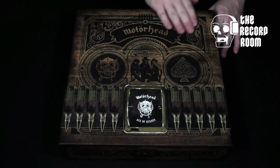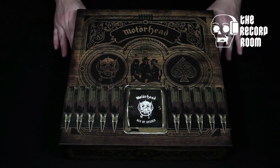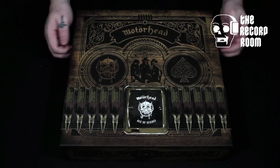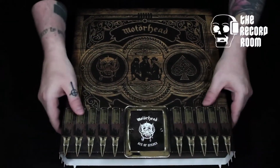Really, really nice. It's got like a patina to it. It almost feels wooden, which is what it was going for. It's supposed to be a dynamite case, but it's not, it's cardboard. But it feels really nice. Whatever they've done, the effect they've given this is really cool.